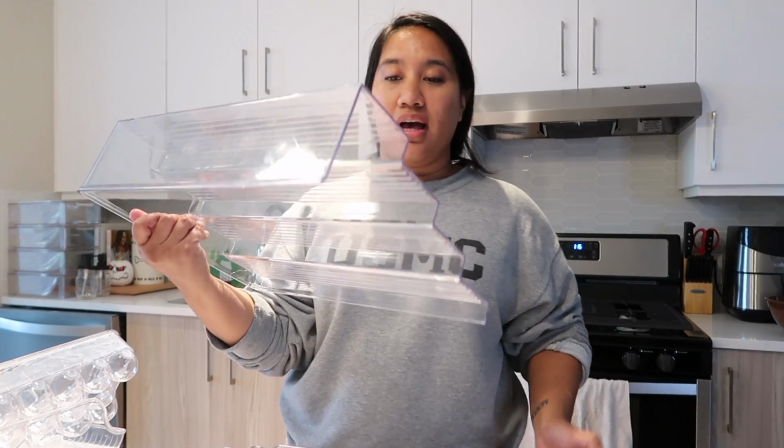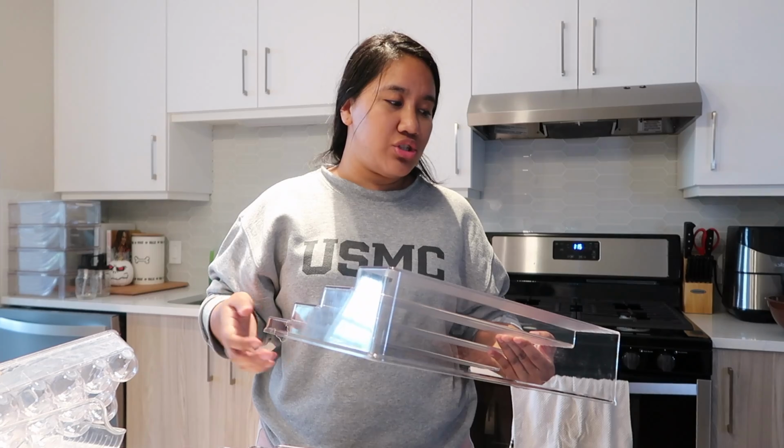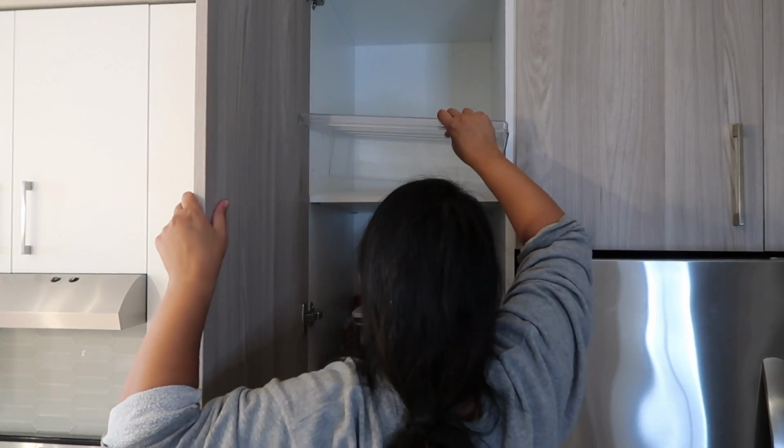Okay, so the next drawer I'm a little worried about because it's the one that I did not measure for. So I don't think this is gonna fit. So I may have to just cut it off or just shove it in there and punch it. I don't know. I'm determined.